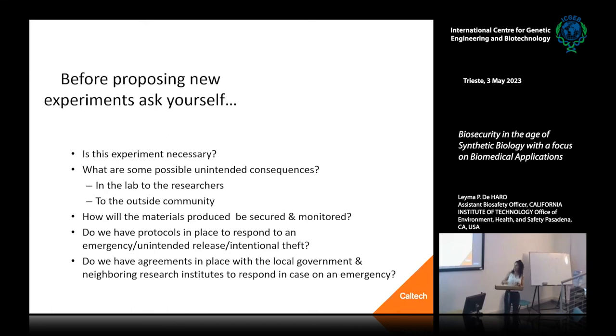So also keep in mind, if you're working with something unusual, if you get sick, monitor your own symptoms. And then if you go to the hospital, make sure you mention this to the doctor. Say, I work with this organism.